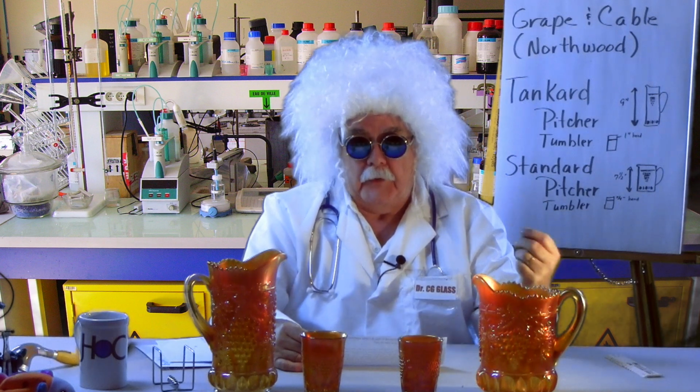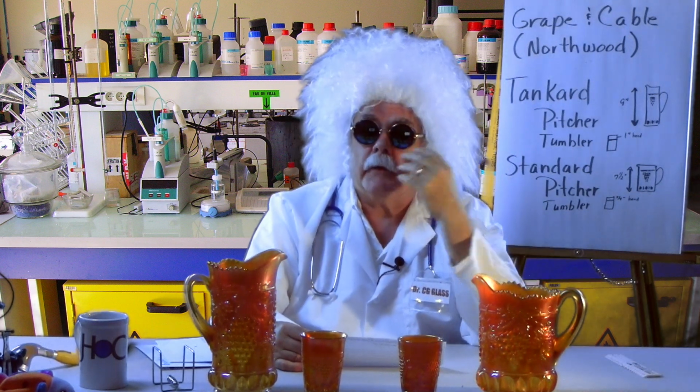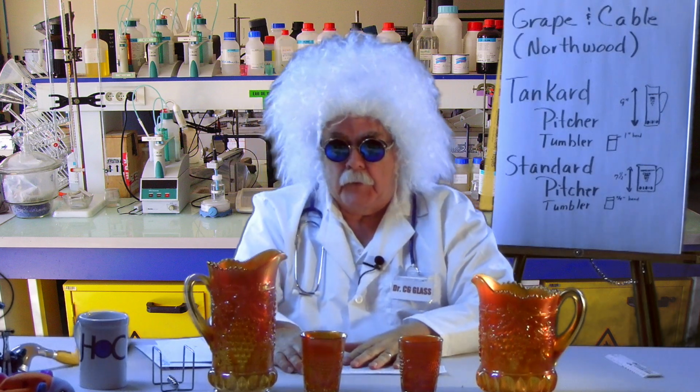Well, one is taller than the other. Wait, is that the tankard or the pitcher? Well, let's figure it out, okay?